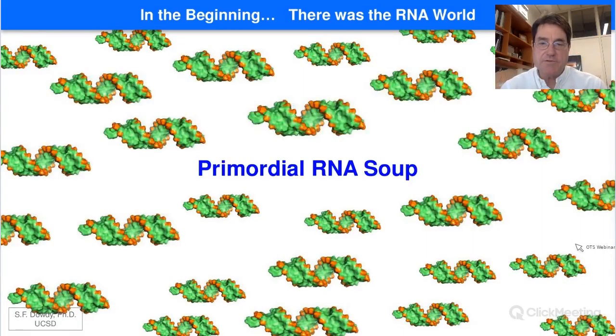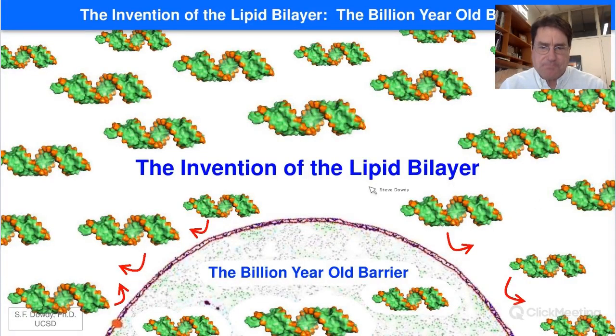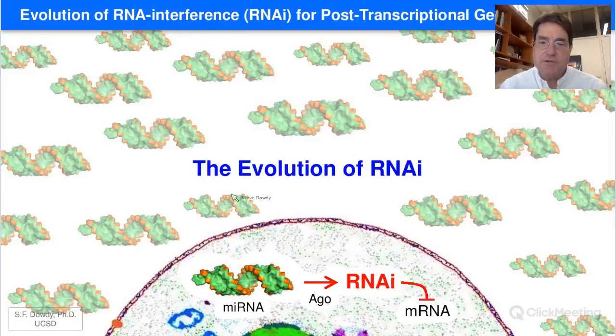So we've got to go back to the very beginning, which is the primordial RNA soup, the way the world existed 4 billion years ago. Shortly after that came the invention of the lipid bilayer. The lipid bilayer separates nucleic acids and macromolecules on the outside from those on the inside of the nascent cell. This allowed chemistries and the conservation of genetic information to occur on the inside, separate from the outside, and it also prevented invading nucleic acids, such as viruses and phage, from infecting the nascent cell. After this came the evolution of RNA interference.